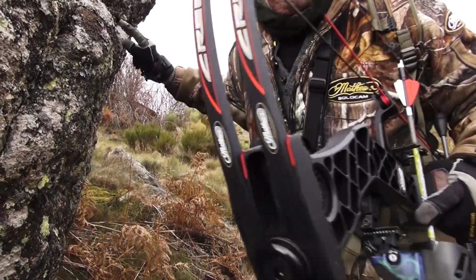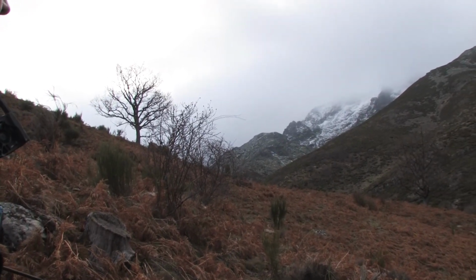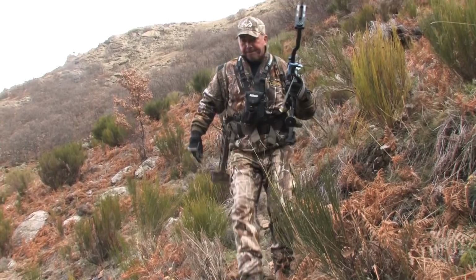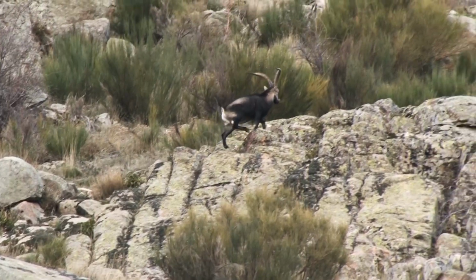So it's perfect for bow hunting. Couldn't it be any better? The only negative we got is that the weather's kind of coming in on us. It's been spitting rain and raining, and it's gotten windy. I'm worried that these clouds are going to drop down any more, and then we won't have any visibility. But we're going to try to pull a stalk on this one billy up here on this mountainside.